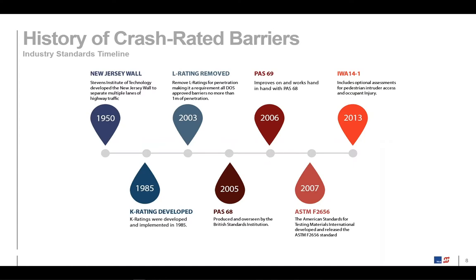And then the last standard, the International Workshop Agreement, IWA 14-1, that's the international standard by the ISO. So I think going forward, if you want to use your product in the UK, you'd have to conform to the PAS 68 or 69. In the US, it's the ASTM F2656. The global standard, which it'd be nice if we could test to one and everyone would go with that one, would be the IWA standard, 14-1.